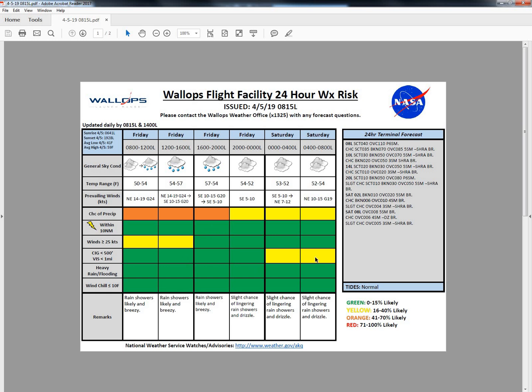Our ceilings will have a chance of lower ceilings tonight as that front moves north of the region. We'll have lighter winds as well as a weak area of low pressure developing off the coast of the Outer Banks. It should give us a pretty good setup for some low clouds across the area.